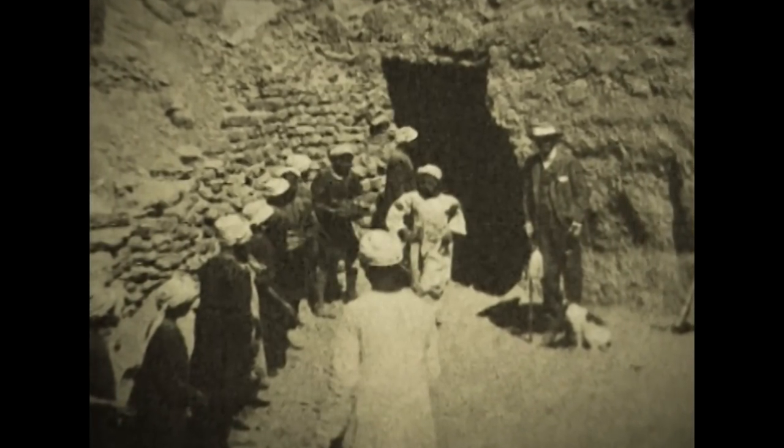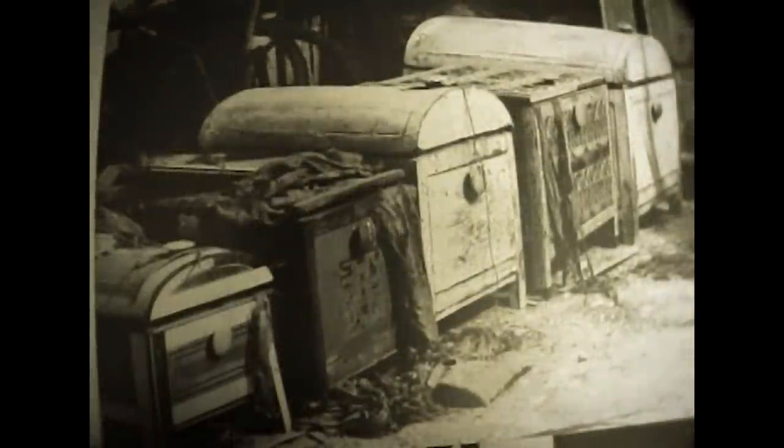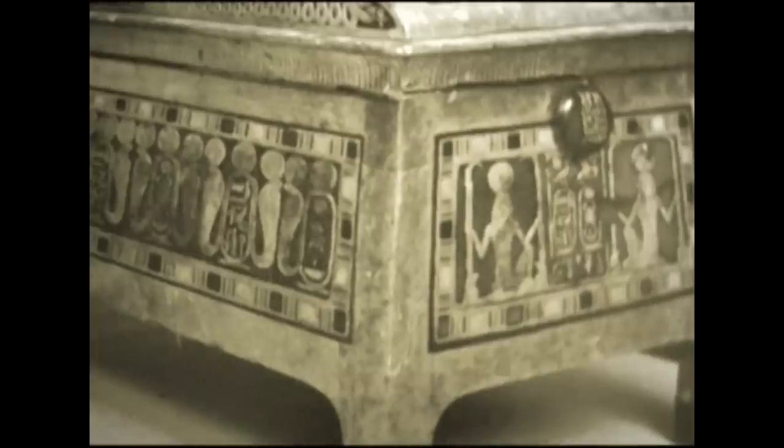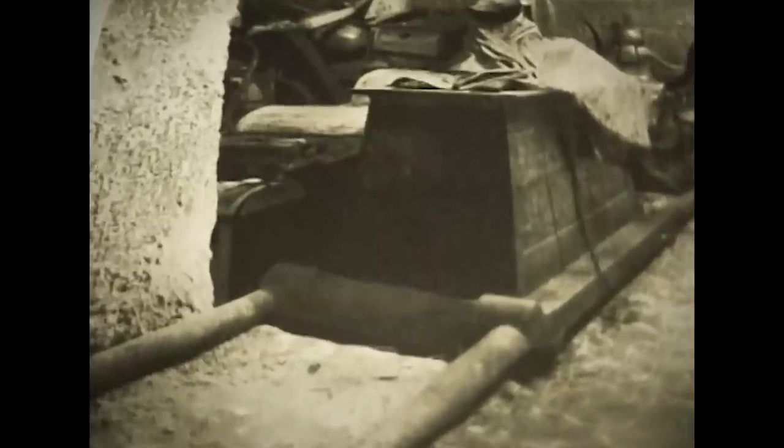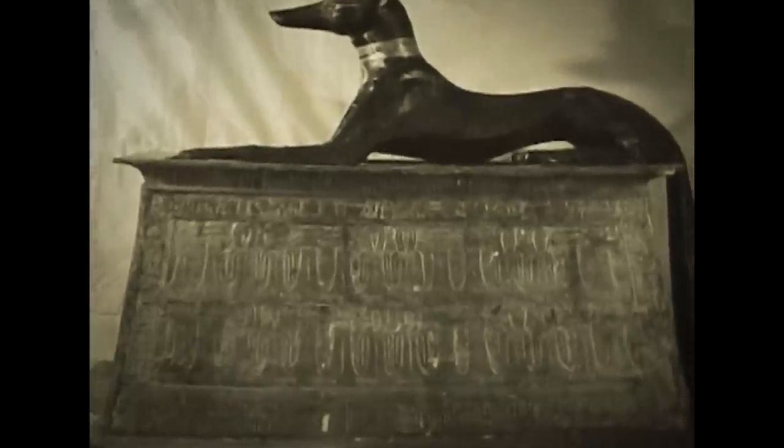When the tomb of Tutankhamun was discovered in 1922, Howard Carter found a large number of ceremonial boxes built to contain stone effigies of their gods, including one made of gold with two carrying poles and the god of death, Anubis, lying on the top. Could the Ark of the Covenant be modeled on this?